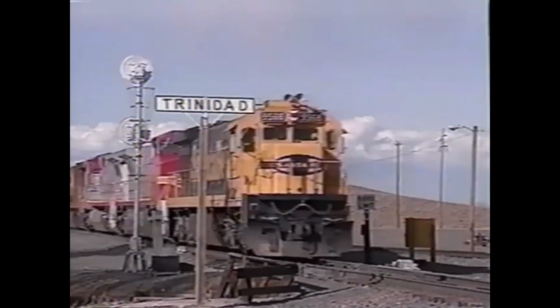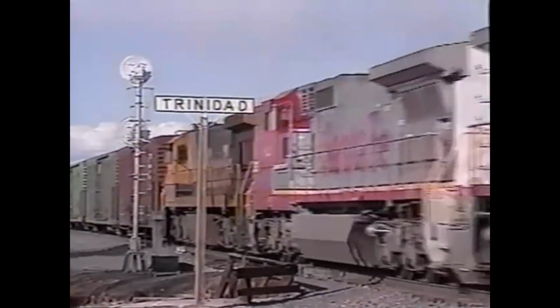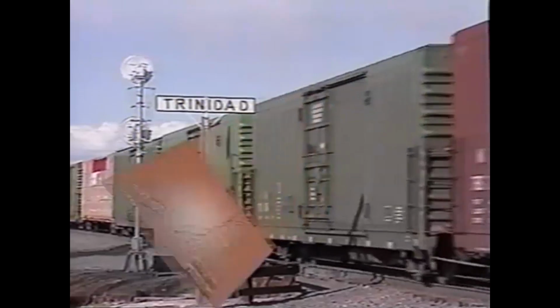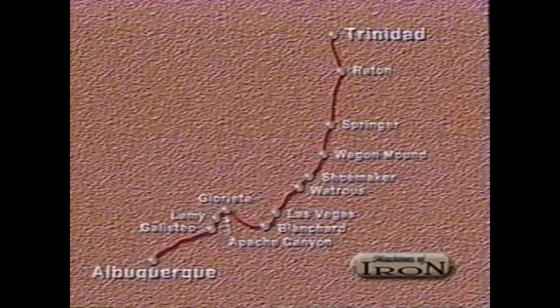Trinidad is located at the eastern foot of Raton Pass. The fast prairie running is over, and the 3% grades of Raton are ahead.